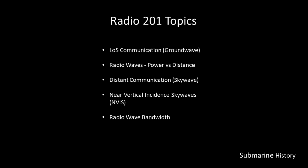So these are the 5 selected topics for Radio 201. Not going to talk much about antennas here, as that is a whole other beast. But if there is interest, we can do a Radio 202 and we can talk a little bit more in depth about antennas. Because really, your radio is only as good as your antenna.